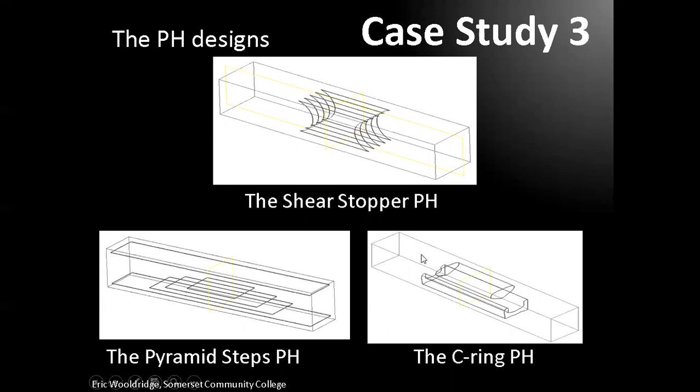And you also notice that the C-ring design has no material back here or here. This is where the stress is, therefore the material concentration's there, and the shape of the stress is sort of mimicked.